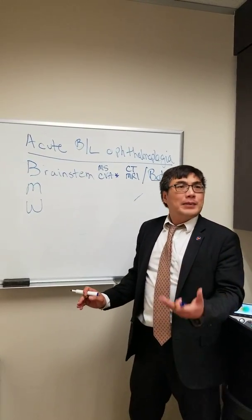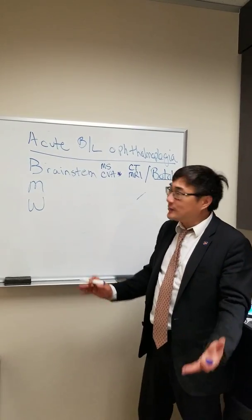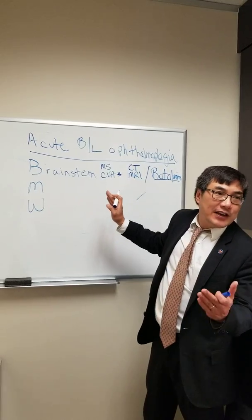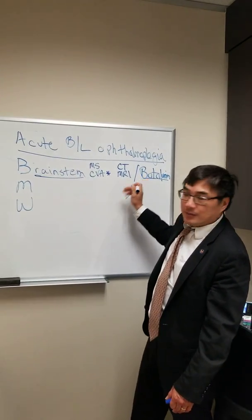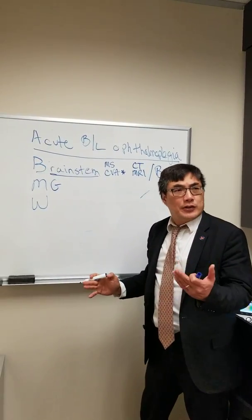So an acute, bilateral, painless ophthalmoplegia in an awake and alert patient who is paralyzed, with or without pupil involvement, we should still think about botulism, even though that's a very, very uncommon cause. So brainstem first, image. We also have to think about myasthenia gravis, but only if the pupil is spared.